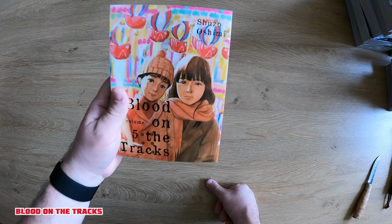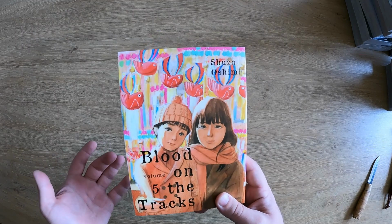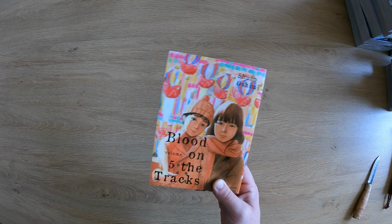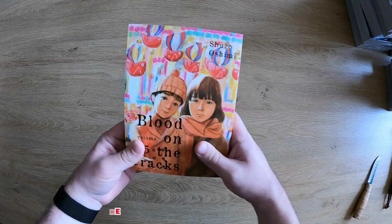It's good stuff. So let's see, Blood on the Tracks, Volume 5. I talked about this before, so there's no use talking about it more. It's about a really messed up family. Actually, a really messed up mother who's overly protective and psychotic and all of that stuff. Volume 6 should be out anytime soon, and I think I have that ordered somewhere. Can't wait to read anything that comes out from Shuzo Oshimi. And I think Shino Can't Speak or something like that is coming out right now. I saw something on Twitter, and I know I have it in my wishlist too. Anyway, Blood on the Tracks.